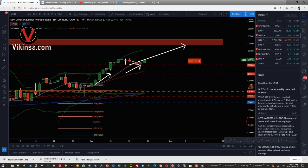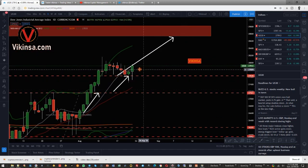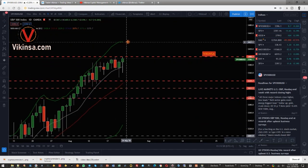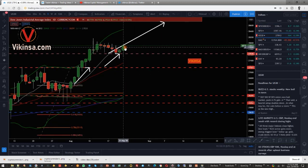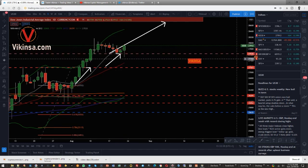Let's look at the daily time frame. On the daily time frame, this is already performing a retest of this level, and that means the market is expected to go higher. And if US30 is showing us that kind of indication, then on S&P 500 also we can expect the market to move higher, at least to 3,338, somewhere around there. But so far it hasn't been able to break through 3,400. If it is able to break through that, then we can expect the market to move higher. However, on US30 we can expect the market to move higher already because it has performed that retest.